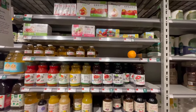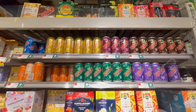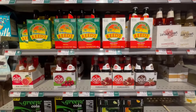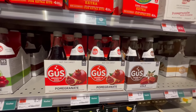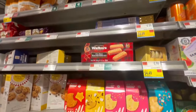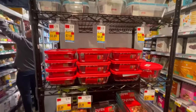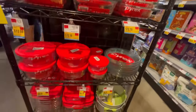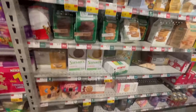Is this over here? All grown soda. What's all grown soda? I guess it's hard soda. Oh, these are special. Milk cereal ice cream, very, very good. Painters over here. For some reason, I'm always drawn to these containers. I have a ton of them. Here are the cookies. More cookies.